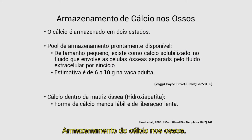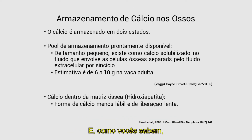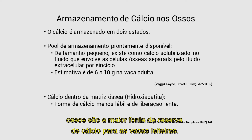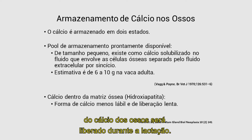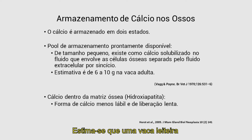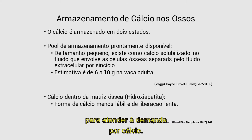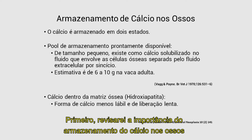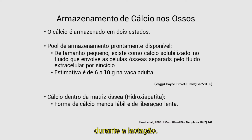Bone calcium storage. Calcium is stored primarily in two states within bone. And as you know, bone is the largest source of calcium reserves for the dairy cow. It's been estimated that upwards of 15% of her bone calcium will be released during lactation. It has been estimated that the dairy cow will resorb 15% of her bone calcium throughout lactation to meet the demands for calcium. I'm going to first review with you the importance of bone calcium storage and its role in maintaining and meeting the requirements for calcium during lactation.